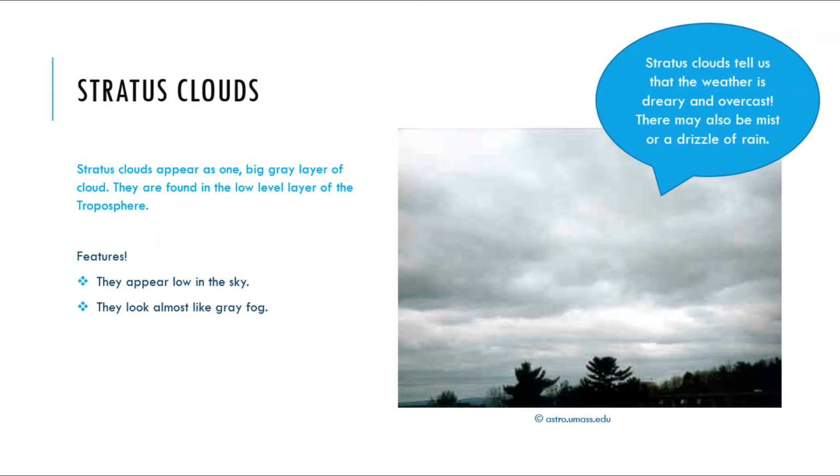Stratus clouds appear as one big gray layer of cloud. They are found in the low-level layer of the troposphere. They appear low in the sky and they look almost like gray fog. Stratus clouds tell us that the weather is dreary and overcast, and there may also be mist or a drizzle of rain.